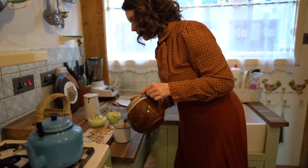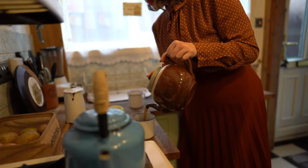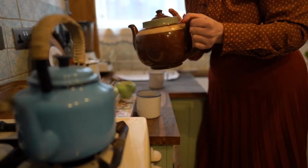So I started collecting vintage pieces through my mum. She raised me as a single parent, so she didn't always have a lot of money. So she would often go to charity shops to find all of her furniture and decor. And she was drawn to pieces from the 40s and 50s. So she'd decorate the houses that we lived in, because we rented for a long time, with that kind of era.